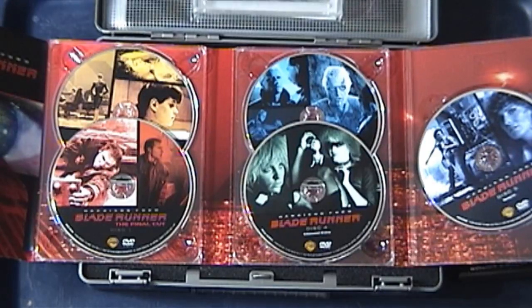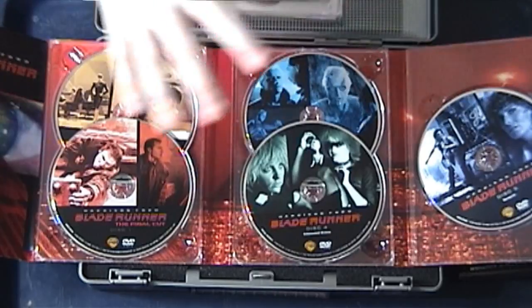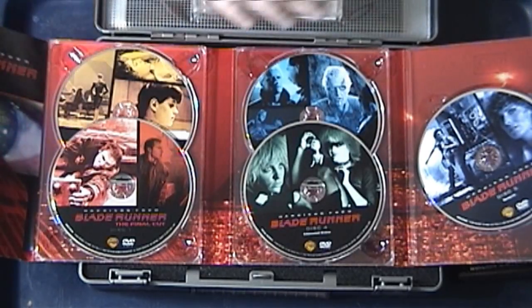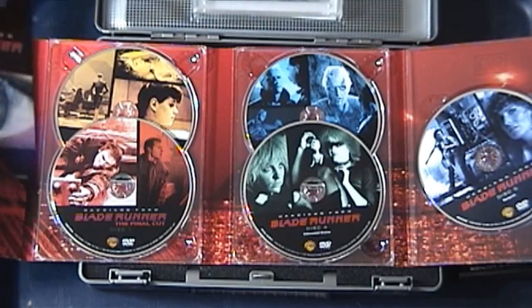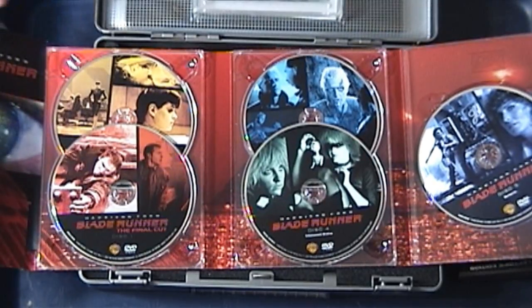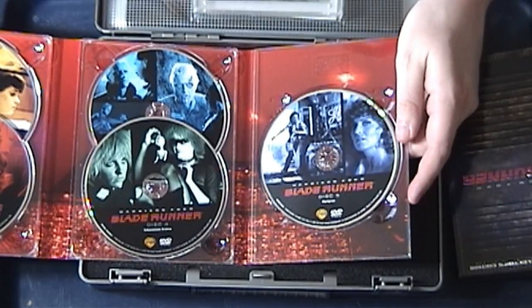I mean, you could literally spend probably the better part of a week going through all the extras and all the different versions of the film. There's commentaries and just tons and tons of stuff. Actually, I'll get to the booklet in a second. And then finally, disc 5 is the highly sought after work print.